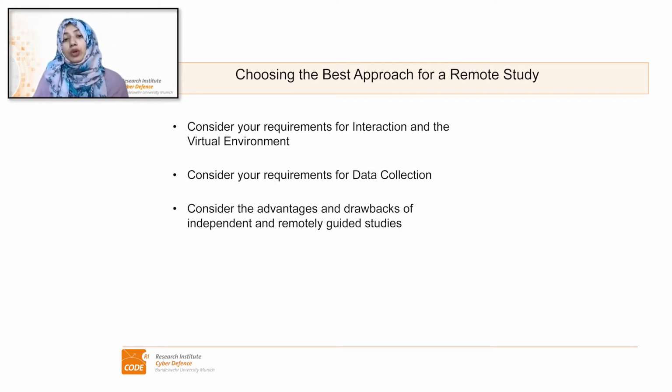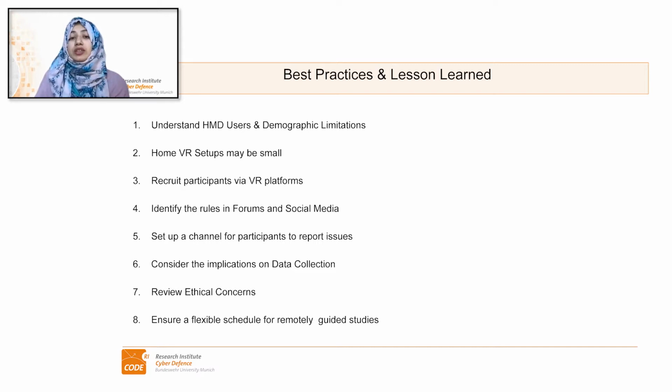Based on our framework, we suggest that researchers consider interactions in VR, requirements of data collection, and the drawbacks and advantages of independent and remotely guided studies when designing a study. Finally, we present a set of best practices and lessons learned. These include guidelines such as considering the HMD owners, their demographic limitations, considering the recruitment platforms, the implications of data collection, and ethical concerns.